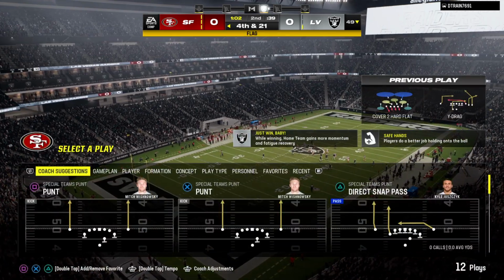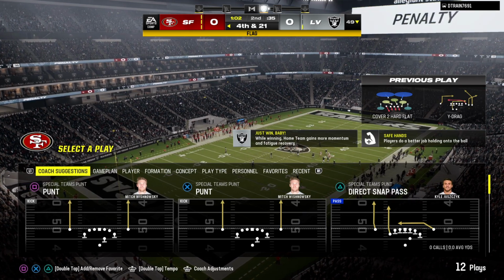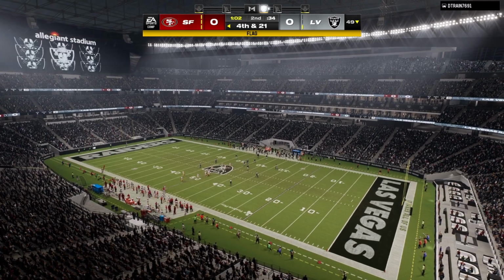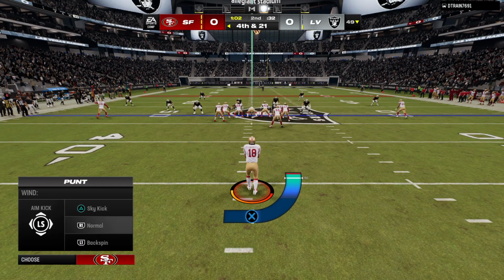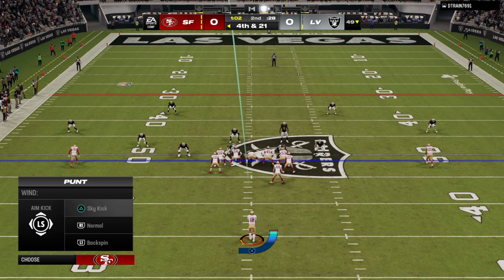So they accept the penalty, of course, and push the offense backwards a bit. So on 4th down, here's the Australia native Mitch Wishnowsky to punt this one away.